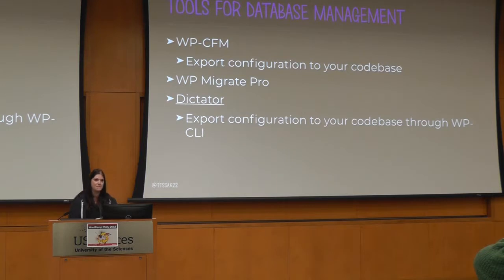So WPCFM is a plugin that allows you to export that configuration from your database into a new database. When I say configuration, it's things like WordPress configuration, so settings, anything in the settings area. Customizer is saved in there. Let's see what else is saved in there. Plugin settings, if the plugin is built in a way that it's using the WordPress settings, then that's actually in there. It's just a really great plugin. So check it out, give it a try, and it allows you to export all of that stuff to a JSON. And so what that means is that your configuration can be in version control.